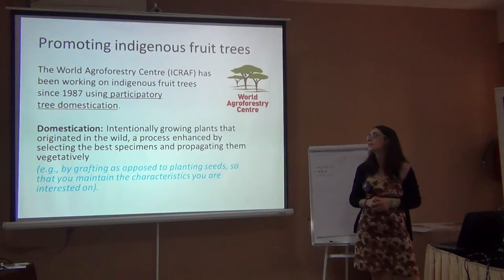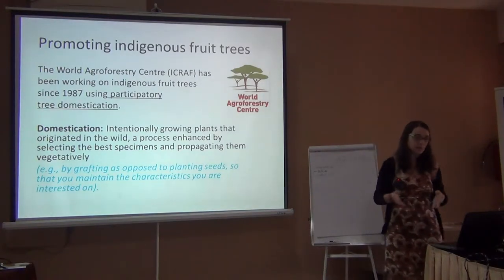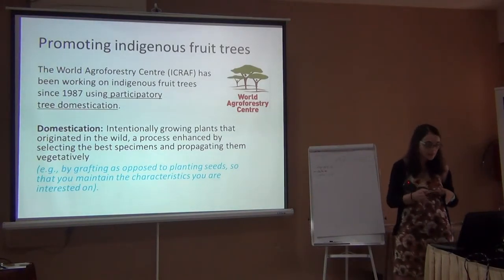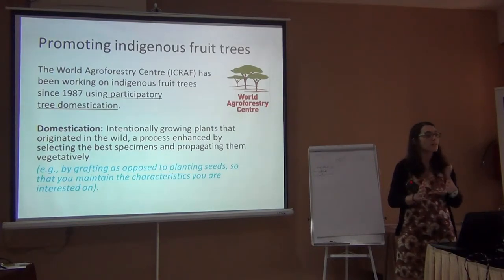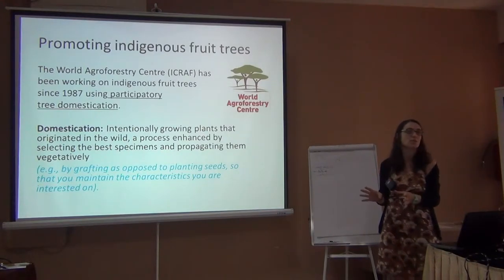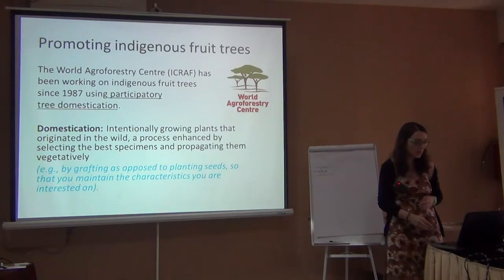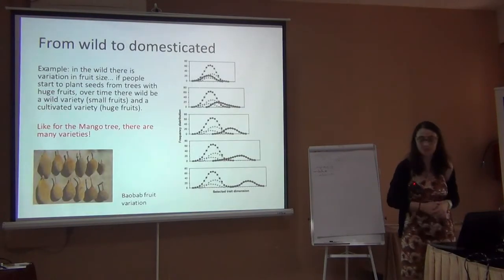So the Wallagra Forestry Center, again, is also trying to domesticate some of these indigenous fruit trees. The same idea. We try to select the trees that have the best characteristics and propagate them. So we're starting to turn the baobab tree into the next mango tree, where you have lots of varieties and everybody can choose the best variety for their local conditions.